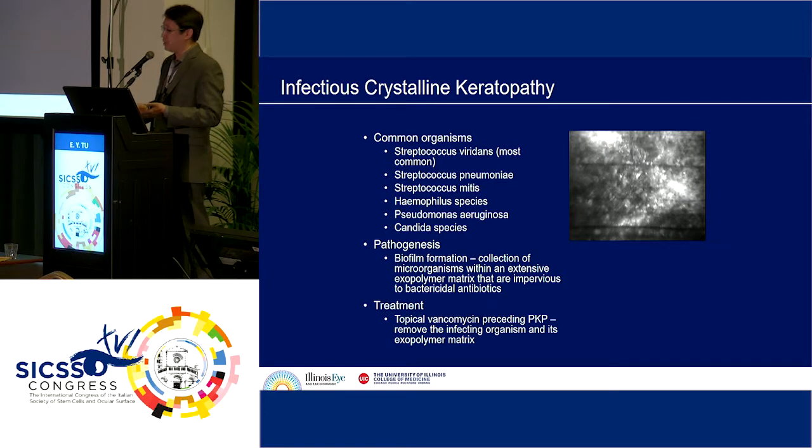And this is really a classic appearance for infectious crystalline keratopathy. The most common organisms are going to be strep viridans. Candida has also been reported, Pseudomonas, but largely these are gram-positive infections.